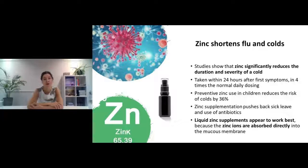But what is important when you want to shorten your flu or your cold is that you take the zinc in a 4 times daily dosage. So when you normally would take half or a whole cup of nano zinc a day, you take 4 cups of zinc a day. That also counts for when you would use a compound, but of course the liquid works much faster. And there are also other benefits from nano zinc, because zinc compounds can also feed fungi and yeast within your bowels, whereas nano zinc does not do that. But we go over that later on.